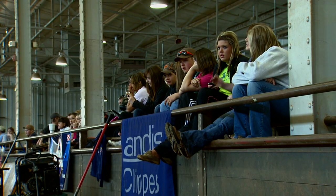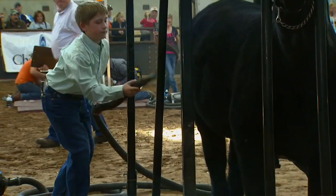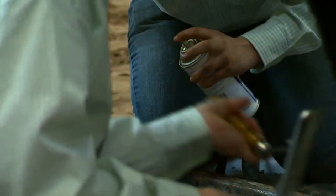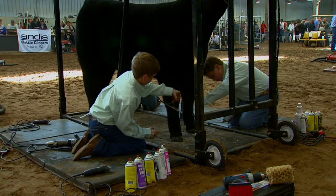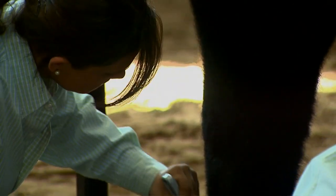Crowds gather to watch as they almost transform into a NASCAR pit crew for this heifer. They blow the hair, brush it with a special cordless drill. Then we have tail adhesive, which is like glue, and that helps get the hair to stand up. And then we've got combs, which helps us go up with the hair.